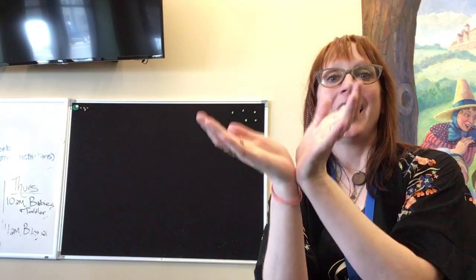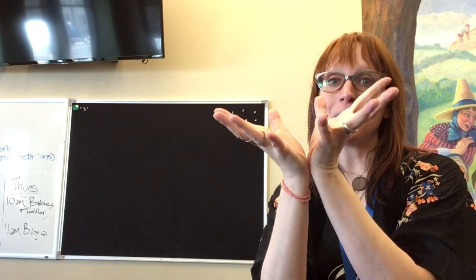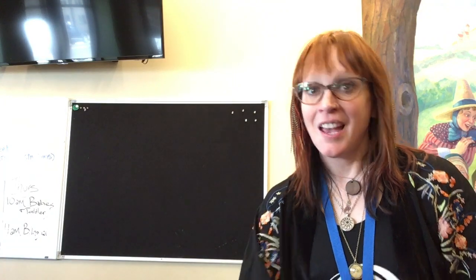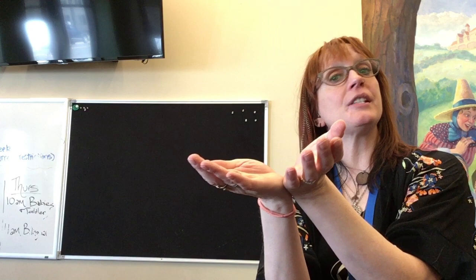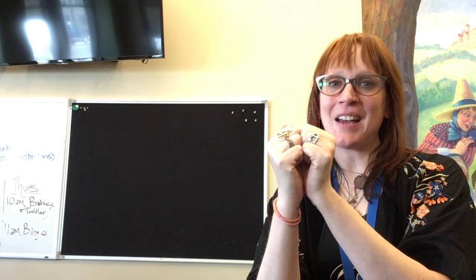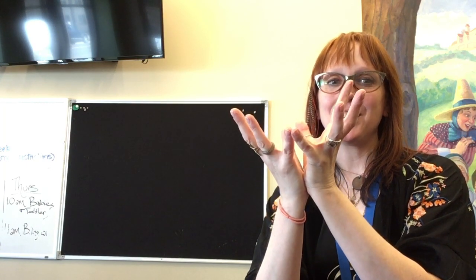So, here, one little green leaf and one little green leaf, and that, you see, makes how many? Two. Here is the bud that makes the flower. Now watch them bloom for you. Let's try that again. Here is a green leaf, and here is a green leaf, and that, you see, makes two. Here is the bud that makes the flower. Now watch it bloom for you.